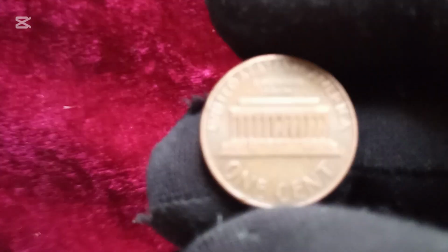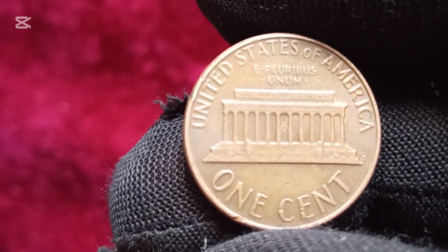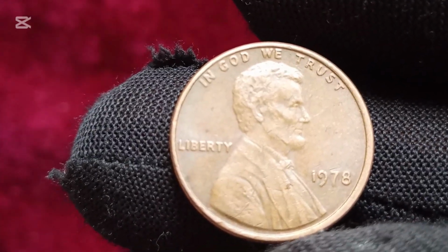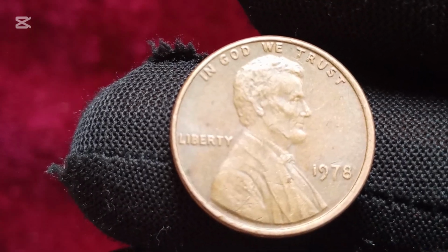Mint workers sometimes had to hand-punch mint marks onto the dies, and if the mint mark was stamped more than once, it created a repunched mint mark error. Some 1978 D pennies have visible repunched mint marks, making them more desirable to collectors.